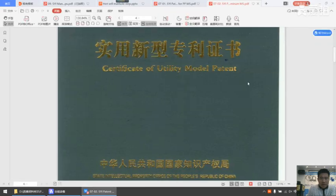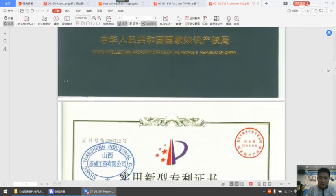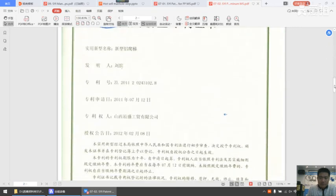That one is for the plastic material, and this one is for the aluminum manhole step. The design is by the same person, our engineer Liu Bin.